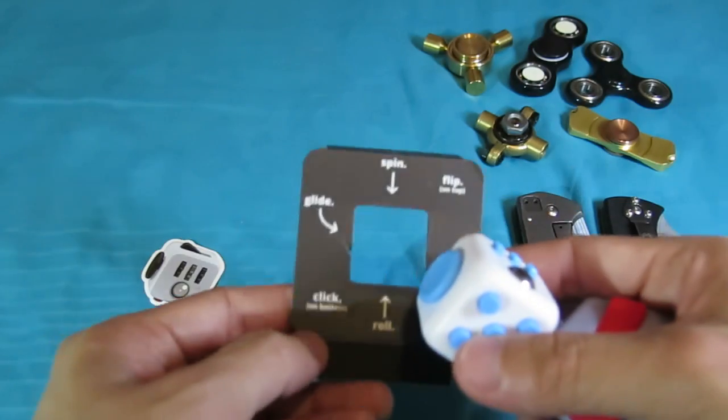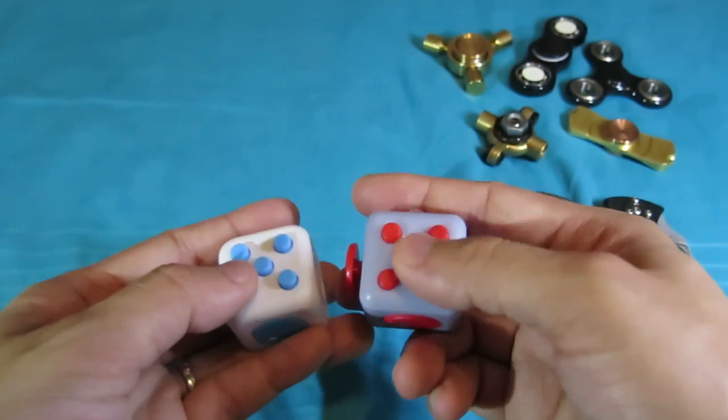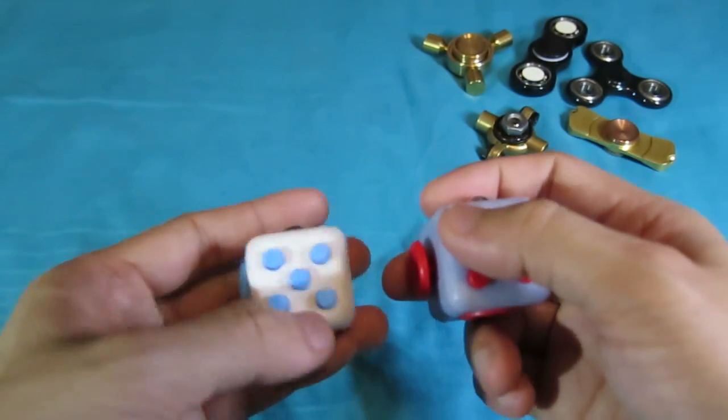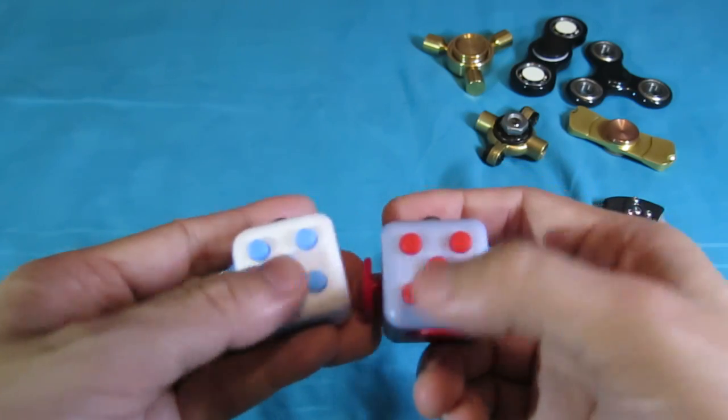The fourth feature of the Fidget Cube is the click, which is actually my favorite. Now on my previous video, many people commented, "Oh, 2 of the buttons are meant to be silent, you fool. Didn't you watch the original campaign video of the Fidget Cube? It's meant to be silent, dumbass."